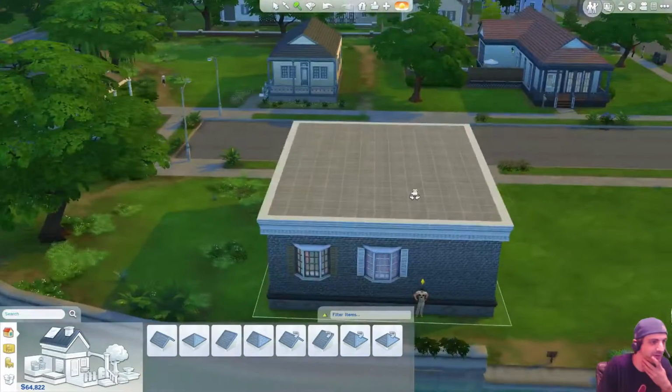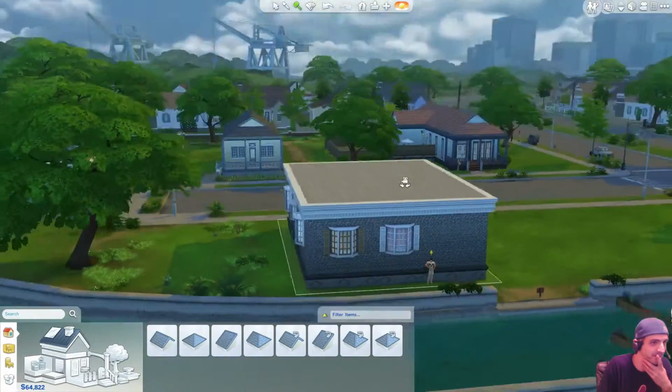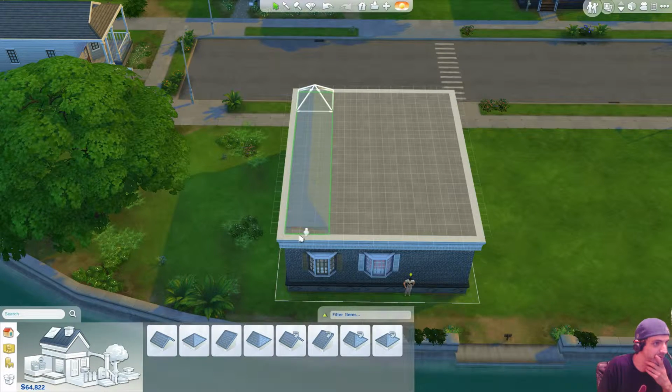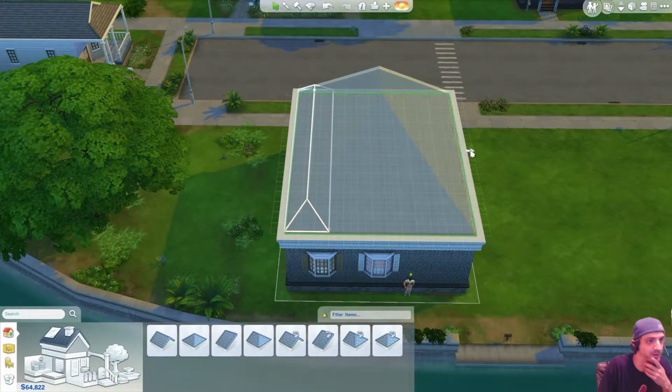Why are my shutters different colors on that window? That's gonna bother me. Okay, so I guess I'll just put this here, and I'll drag it this way, and I'll drag it out like so.